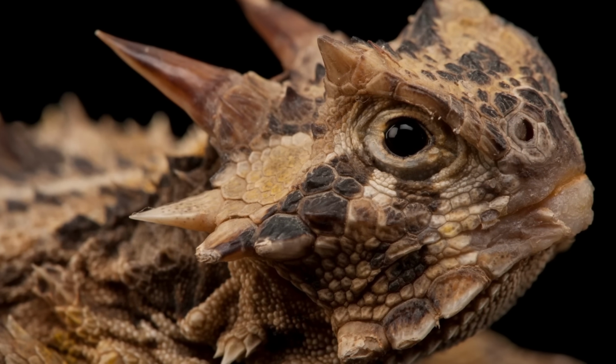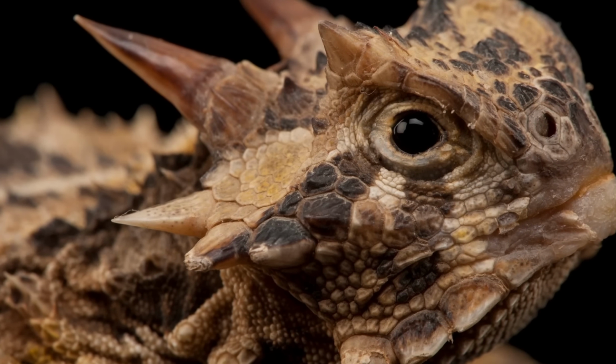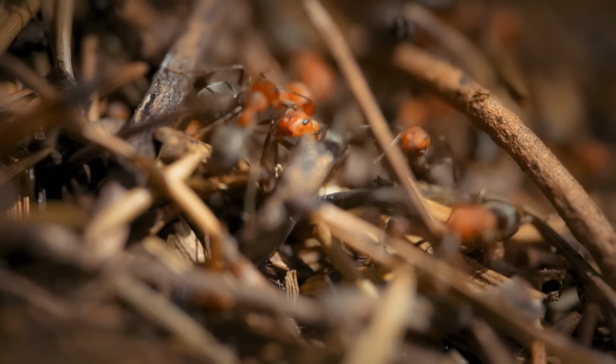Despite all the adaptations, though, Texas horned lizards face several challenges. Habitat destruction due to urban development, agriculture, and the use of pesticides has led to a significant decline in their population, and the introduction of invasive species such as fire ants poses a threat to their main food source and disrupts its natural ecosystem.